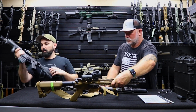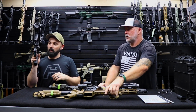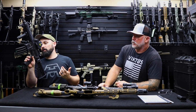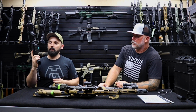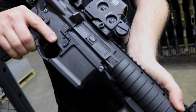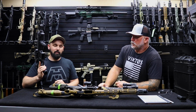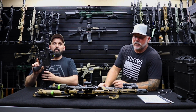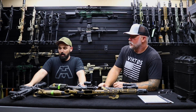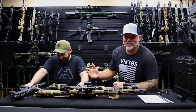I do like ambi controls. I have a tendency to use my thumb to come on fire and roll it back with my trigger finger to come on safe. I think the ambi controls are natural to me because I'm of the email generation, not the fax. It's what I am used to. I agree with that. I don't think there's a wrong answer. Ambi controls are the answer. See, he's an ambi guy.